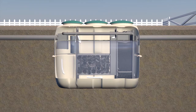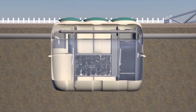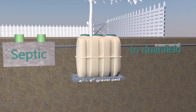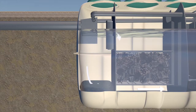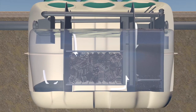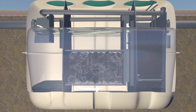The Fusion is designed to receive all of the waste flow from a typical residence. An optional septic tank may be installed if required by local or state regulations. The Sedimentation Chamber is the first chamber within the Fusion. Its primary purpose is to separate bulk solids, fats, oils, and greases from the incoming sewage. It allows effluent from the clear zone to move on to the next chamber.